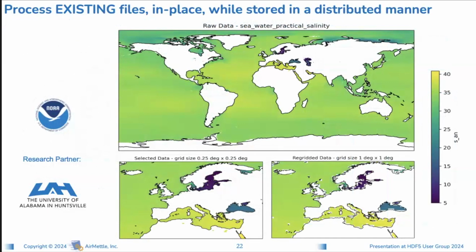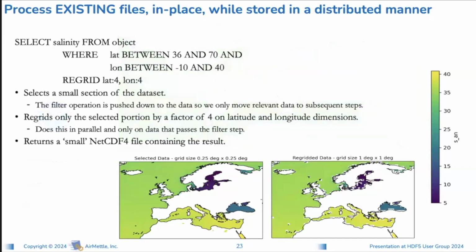For large models, we typically orient the data set to be distributed across roughly 100-ish nodes. Even though the data could be distributed across more, we think you reach a point of diminishing returns for the amount of parallelism you're getting in accelerating the problem, versus the overhead of having that many nodes where the data is distributed. In a typical object store, there's a limit to how wide you spread an individual object regardless of size. This query was selecting salinity from a latitude range between 36 and 70 degrees and a longitude between -10 and 40.